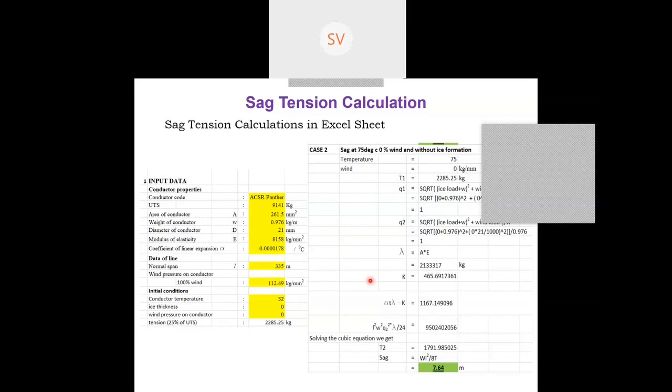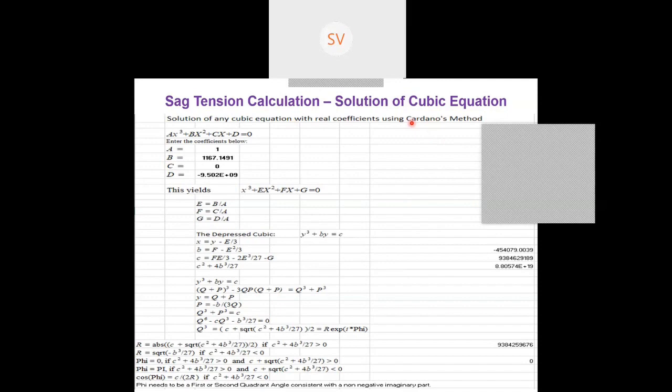You input the temperature, you input the wind pressure, everything. You can get the tension at that temperature. You input the parameters in the yellow colored cells, and you will get the result. This spreadsheet is the solution of a cubic equation using Cardano's method.